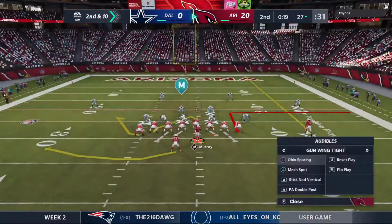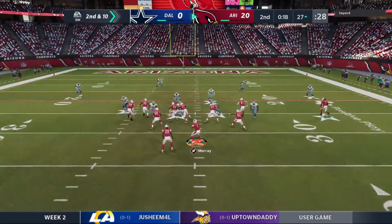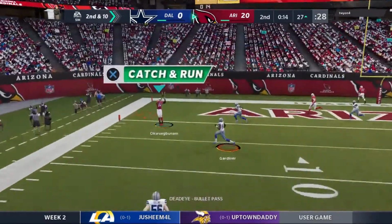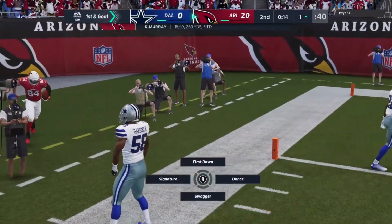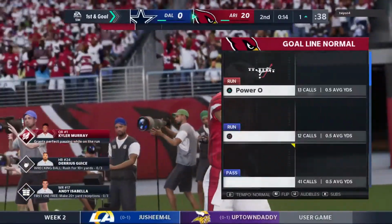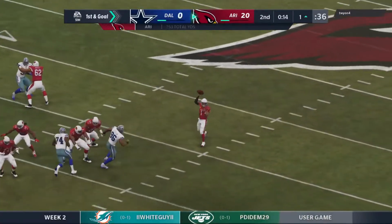2nd and 10. Off play action. Murray. This is caught. It's so close. He gets it to the 1. Out of bounds right there. A good pickup there. 26 yards. 1st and goal at the 1-yard line.